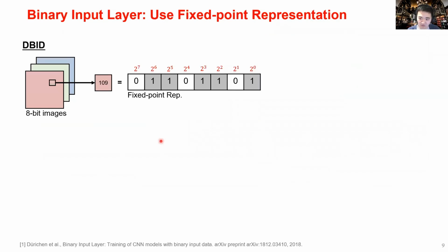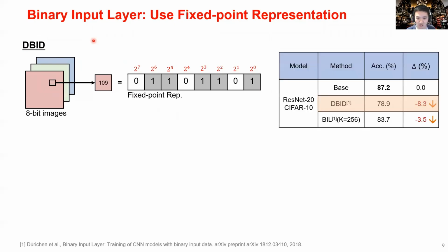One natural method of enriching the channels and meanwhile having binary inputs is using the fixed point representation. In this way, we have 8x more channels. In prior works, it is called DBID, direct binary input data. However, experiments show that this will lead to an 8.3% accuracy degradation on the ResNet20 BNN on the CIFAR10 dataset.